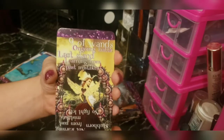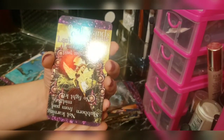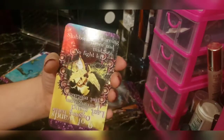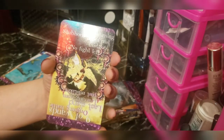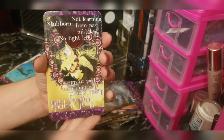Okay, then you have the 9 of Wands. Ongoing battle, last stand, learning from past mistakes. Not learning from past mistakes, stubborn, and no fight left. Like giving up. I don't have any fight left. I'm sick of this. I'm done.